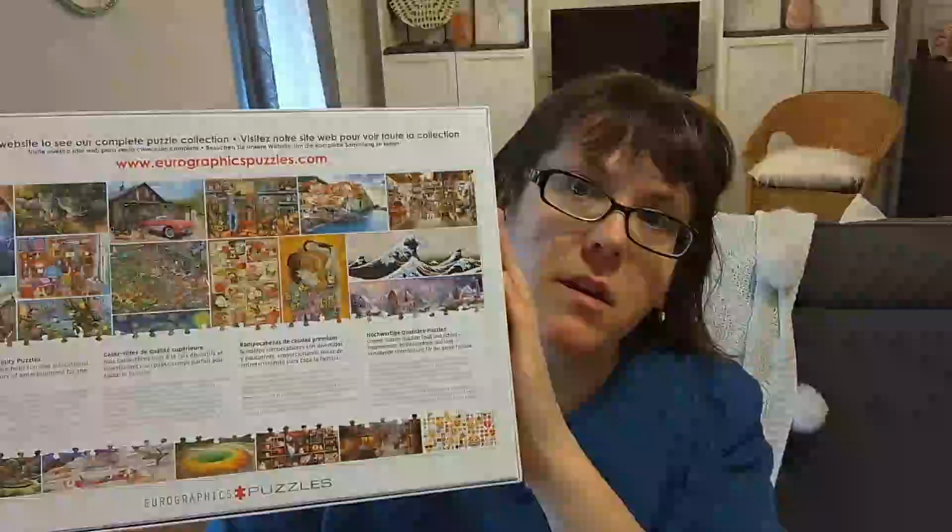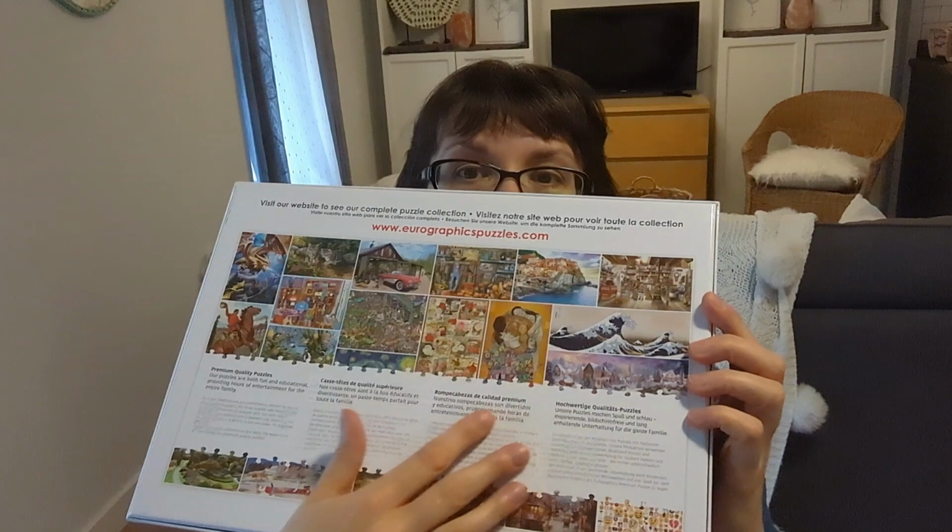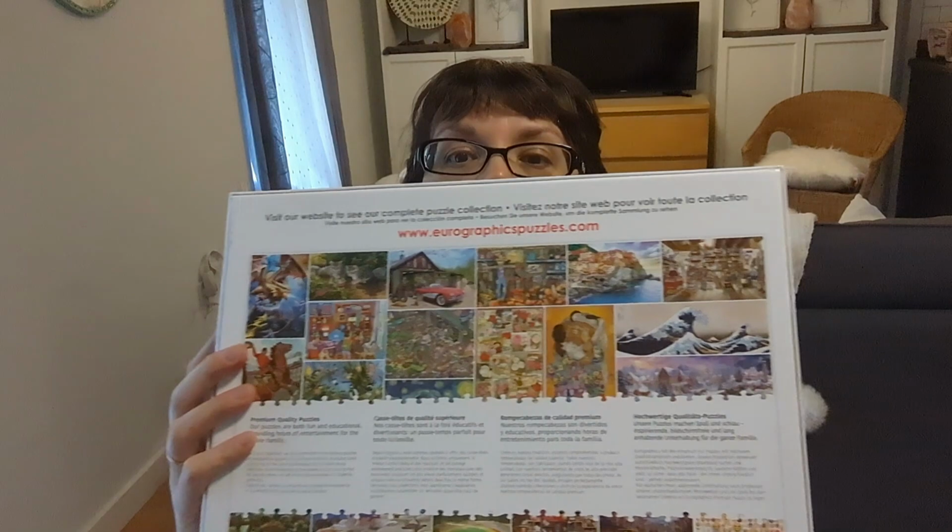I discovered on the back, so maybe you're from my generation before iPhones and iPads and everything, that when you were bored while you were eating, you read the back of boxes, cereal boxes. So I've studied the back of this box several times while I've been eating, trying to spend less time on my phone, and I discovered a puzzle that I need, and it is the All You Knit Is Love. It's this one here. I need this puzzle, but not right now.